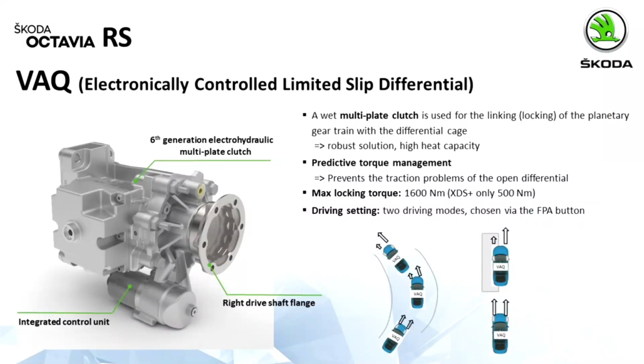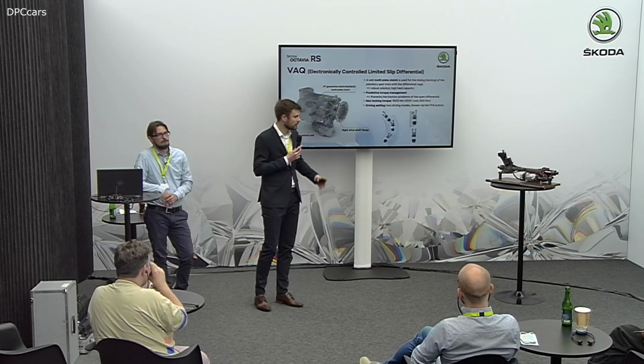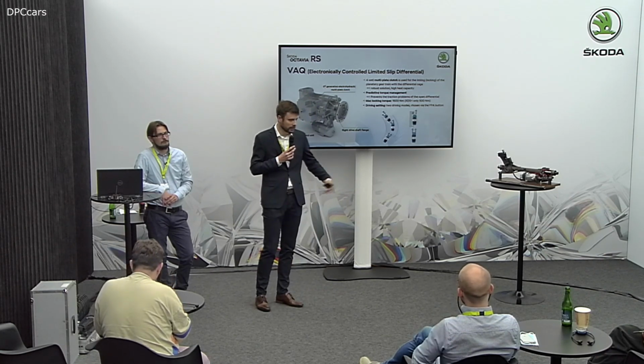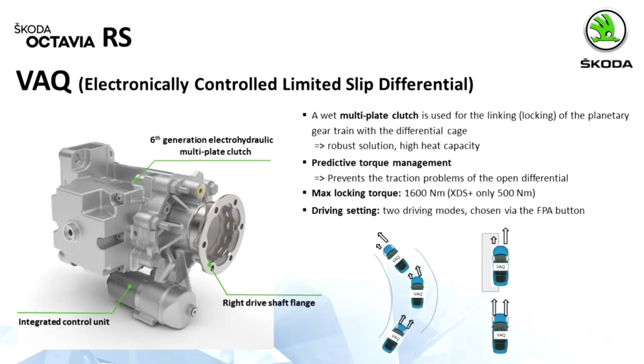It's based on the 6th generation of electro-hydraulic multiplate clutch, which, using the integrated control unit, allows us to link the planetary gear with the differential cage and do the predictive torque management on the front wheels. So with this we can prevent the traction problems which would normally occur with the open differential. For example, when going through a corner in a fast way, it can happen that the inner wheel loses traction because of the weight distribution. So this device is able to steer the torque to the outer wheel, which has better traction, and helps to drive efficiently through the corner.